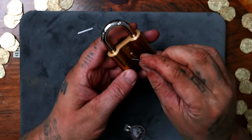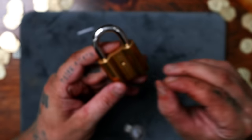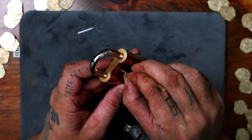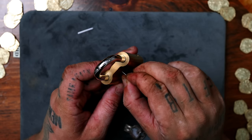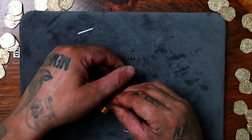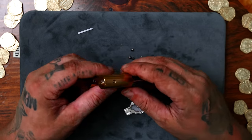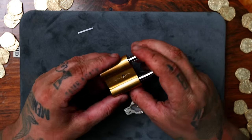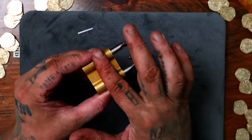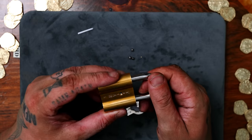Oh, can I move that spring? So there's a spring in there. I'm wondering if I can move that spring. By the way, I don't want to break it though. I feel like that's the right call. There's nothing I can do, really, other than move that spring, which I think is holding, there's like a tube in here, and the spring is pushing something against that to keep that locked.